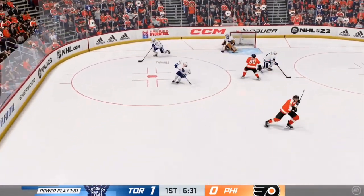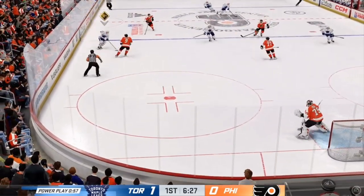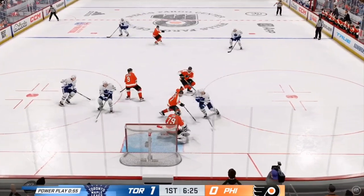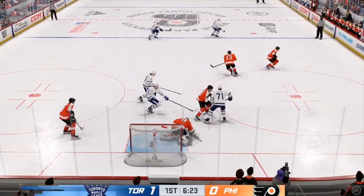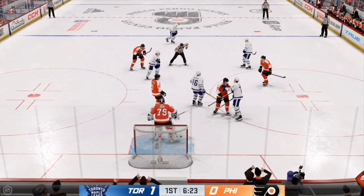The Leafs have it behind the net. Slick feed. Moves it to Marner. Takes a shot. And that stays out as he got just enough of the puck with the glove. And play continues.